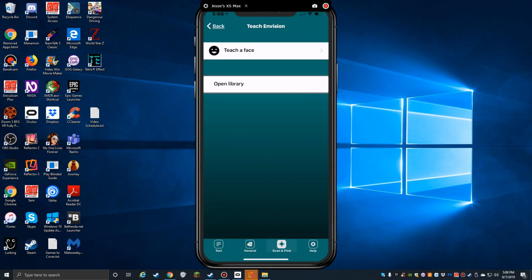You have teach a face. I can teach a face. So just like I could with Seeing AI, I can take around 5 pictures of somebody, and then you can find them in a room or that kind of thing. That's even what their little tooltip says, their help message when you first go to that mode. And then you have your library.